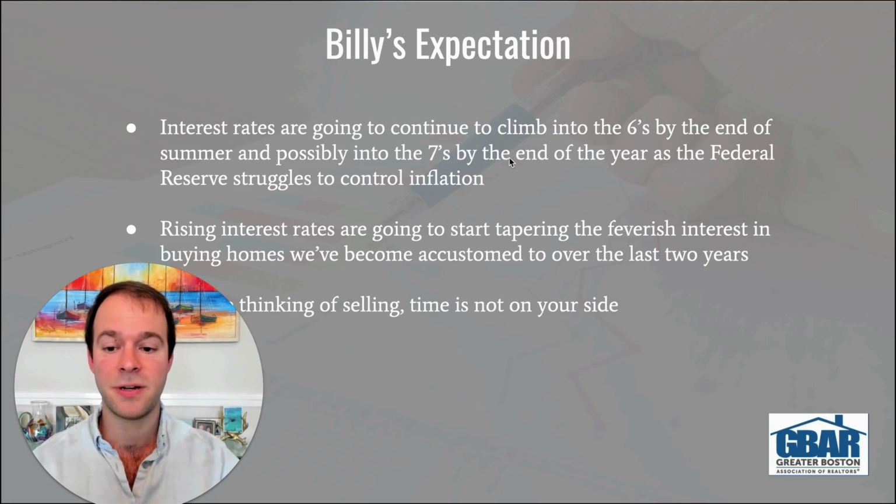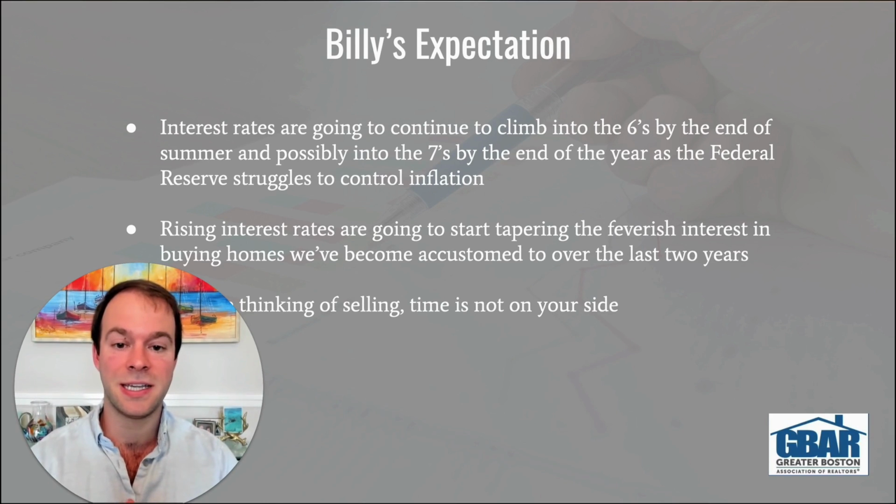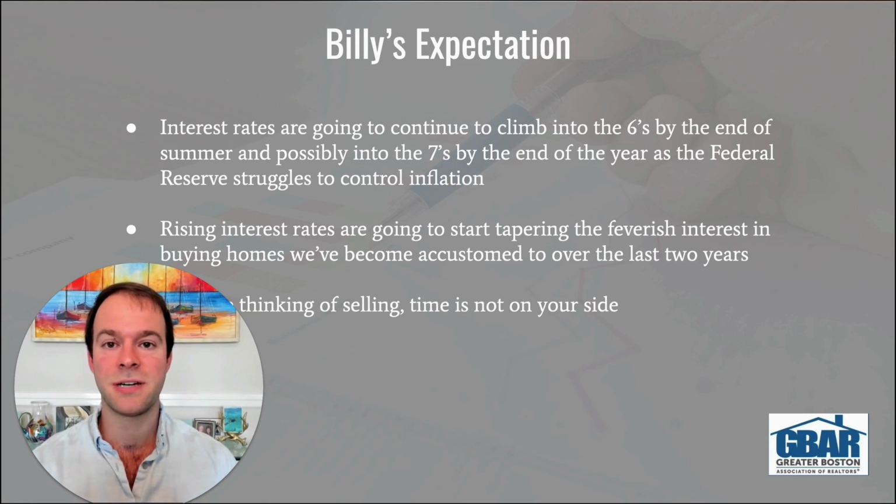In terms of what my expectations are, I think interest rates are going to continue to climb. I think they're actually going to kiss the sixes, probably middle or end of the summer, and maybe even touch the sevens by the end of the year. I know it's crazy to think about. Just a couple months ago, interest rates were in the 3% range.